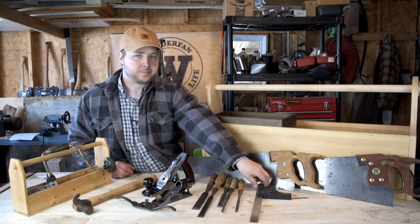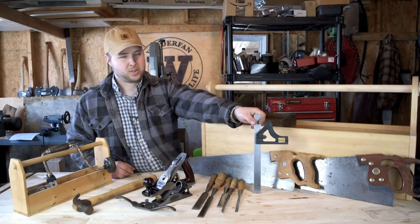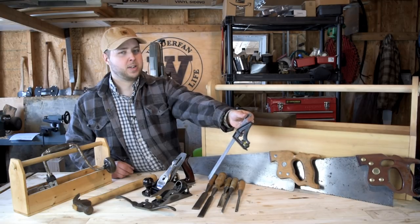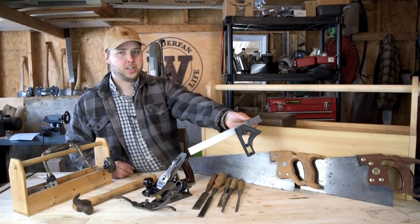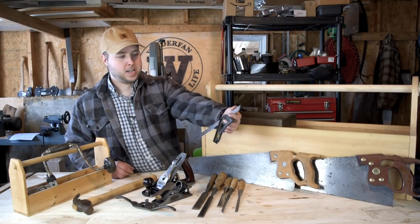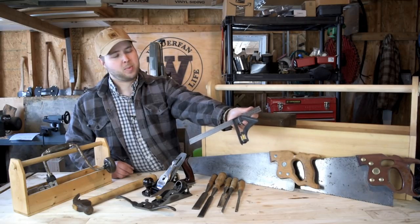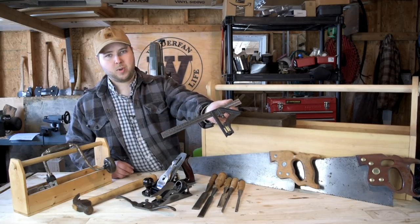First off, you need to be able to draw, measure, mark, etc. So I have this combo square here. This is just a modern day cheap combo square. I really like combo squares. I think they're great. I like them better than just a standard flat steel square. They do have their limitations. You'll want a measuring tape too probably, but you get the idea. You need to be able to measure, mark, square up materials.